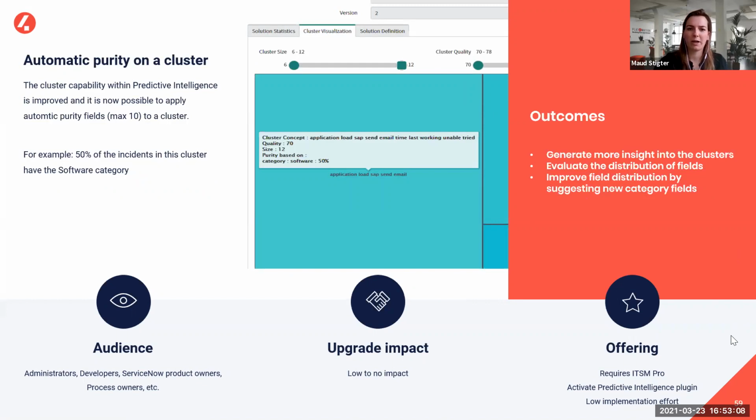It's now possible to apply automated purity fields. So for example, if you use the clustering framework to cluster incidents and your goal is to optimize your category fields, you can see that, for example, in this example, 50% of the incidents in this cluster are related to the software category. And in an ideal situation, you want the same type of incidents to be related to the same category. So you can use the purity fields to improve the field distribution by analyzing 10 different category fields per cluster.